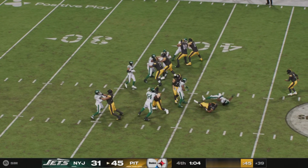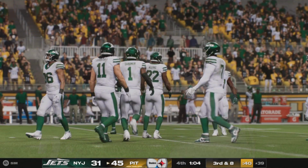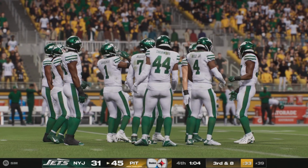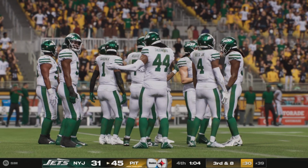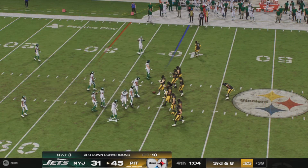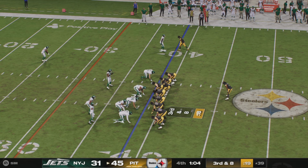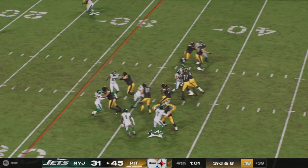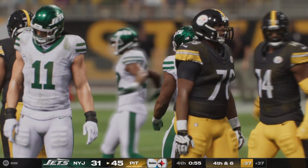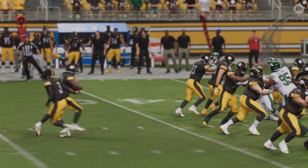Another run here with Harris. And he is not going to get away. Might have gotten a yard, but it will set up third down. Now it's Harris. Najee Harris, the ball carrier. Quincy Williams on the tackle. A 2-yard gain. It's fourth down.